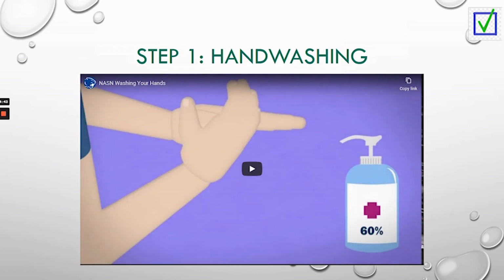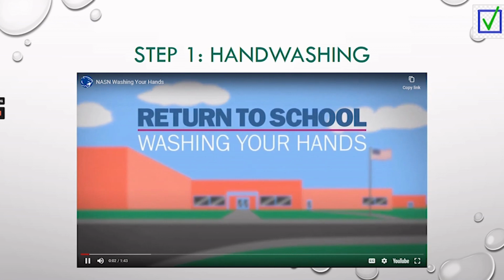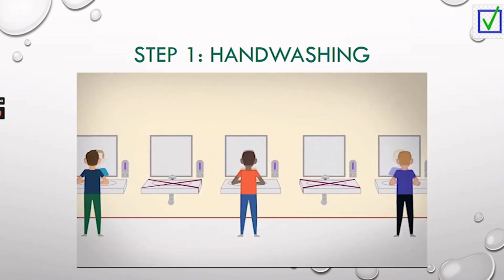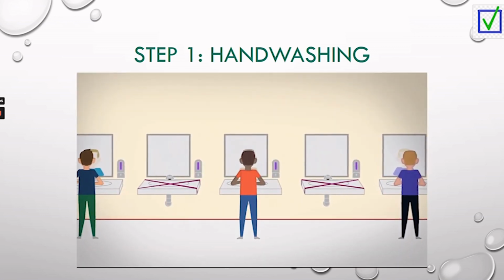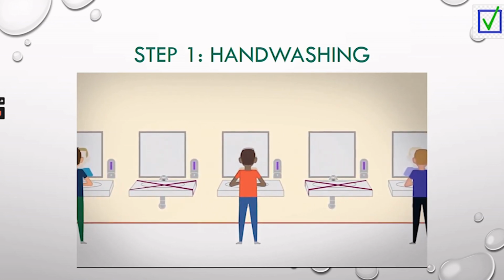Step 1. Hand washing. Hand washing is one of the most important things you can do to prevent germs from spreading. This video includes some important information about hand washing and use of hand sanitizer. Washing your hands is easy, and it's one of the most effective ways to prevent the spread of germs.